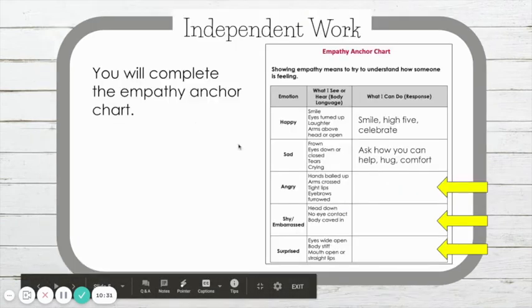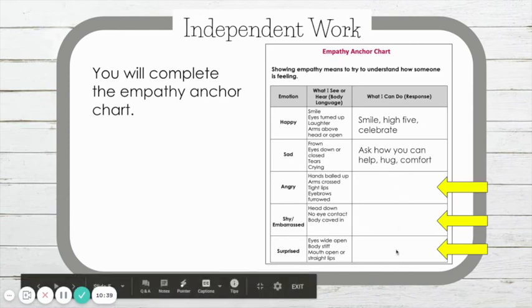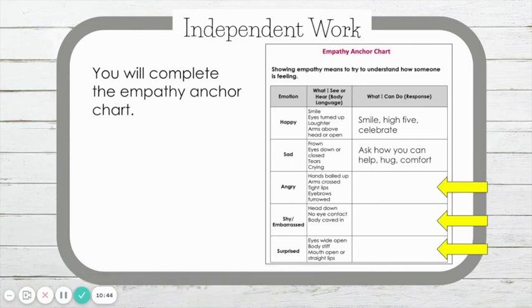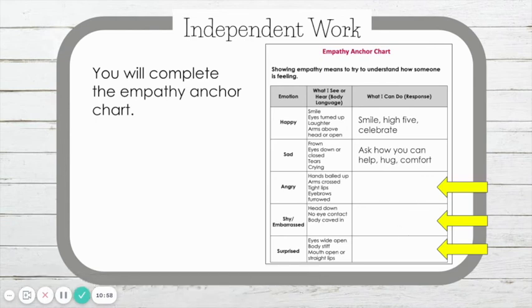For your independent work today, you will complete the empathy anchor chart. Remember, we did the first 2 together, but you'll do the last 3 all on your own. Give me a thumbs up if you understand what your job is during independent work. That's right. You're completing these 3 boxes at the bottom of your chart. If you don't have your paper, that's okay. You can just think through what your responses would be.